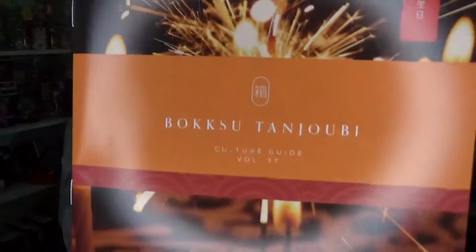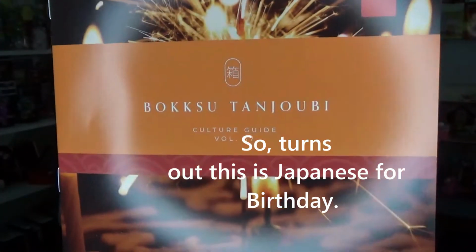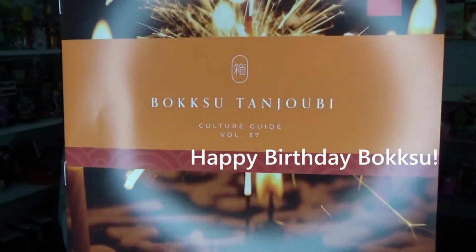So, sometimes I give up and I just hold it up like this and I say, there you go. Anyway, inside there is a, where did you just go?